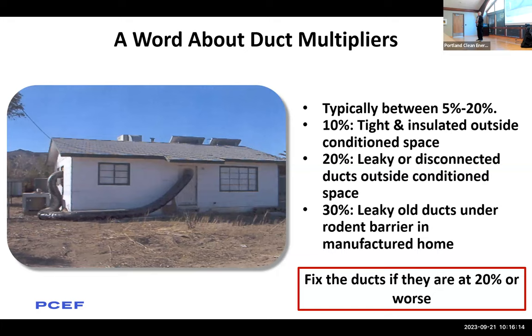I need to speak up? Okay, if I purposely speak loud, am I okay? Yes, okay, sorry, thanks for the heads up. I'll face the crowd and talk loud. Okay, fix the ducts. If they're outside the house, fix the ducts.